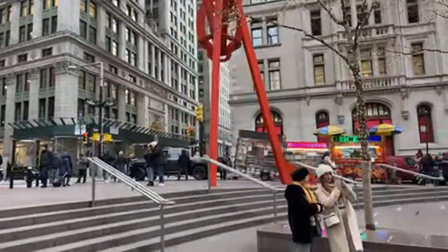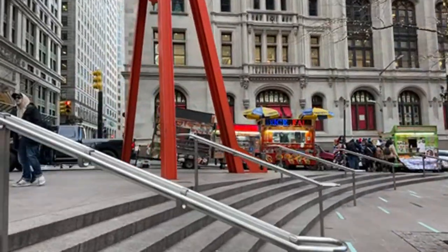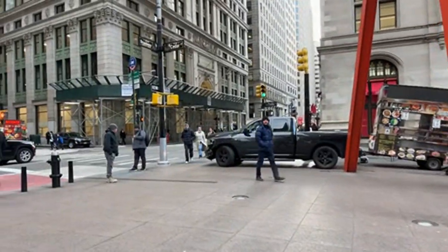And what I really am going to do is I'm going to take us down to Wall Street, because that's where we're going to see the New York Stock Exchange Christmas tree. And it is really spectacular this year.